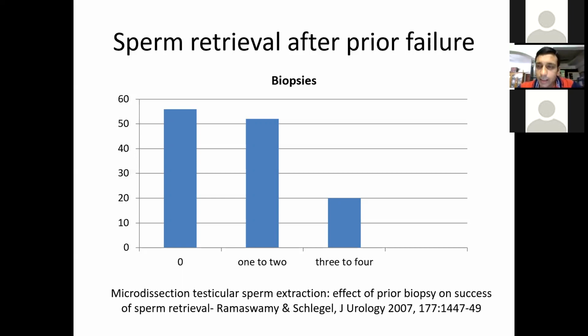Now, what is happening in this slide, try to understand that when you are taking multiple biopsies, then you are sampling more and more areas of the testis. So the chances of picking up focal areas of spermatogenesis are also going up. So if a conventional biopsy, which has targeted multiple areas of the testis, has failed to reveal any kind of sperms, then the similar picture would also be reproduced when you're doing a microdissection.